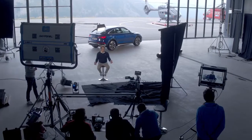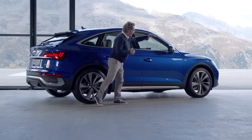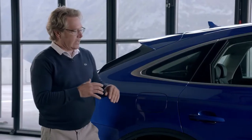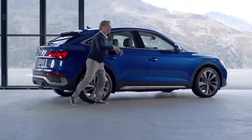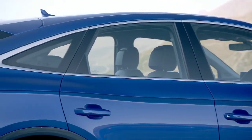On the side of the car, we managed to give a very sleek coupe silhouette. We have this molding, the dynamic line that is moving up and down on the Q5, and it's supported from the bottom to have a very clear structure and very stable optical structure.